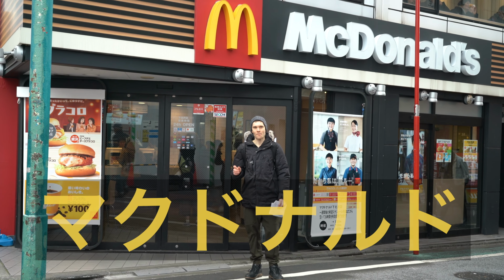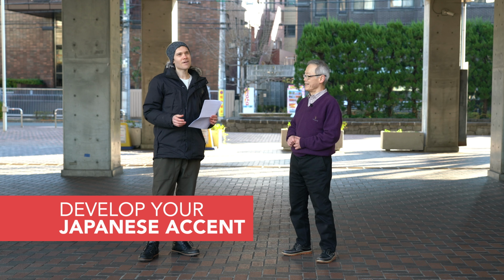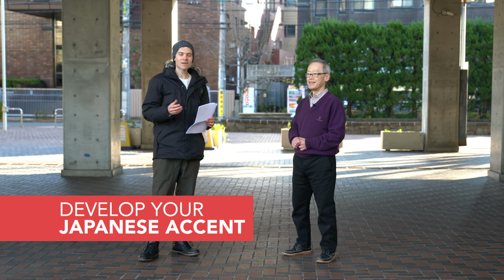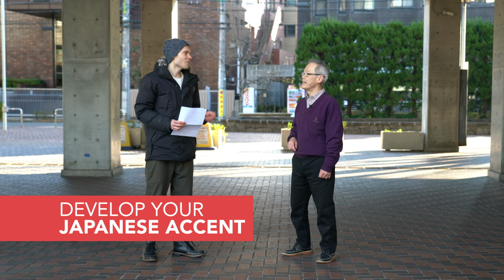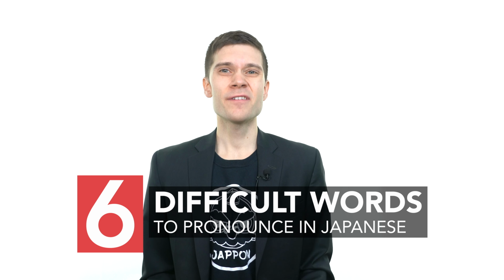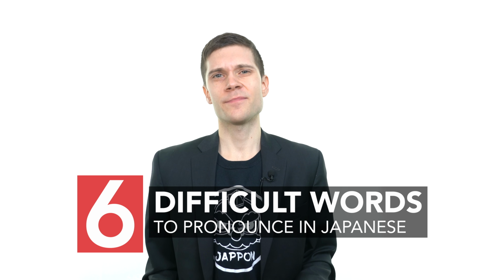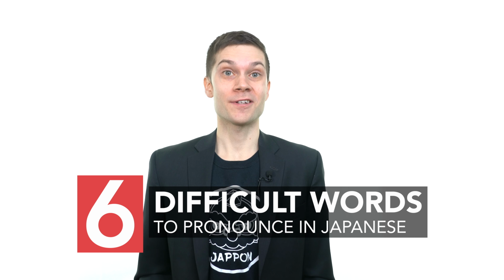McDonald's in Japanese, McDonald's. One thing I find with Japanese words is some of them are very difficult to pronounce. Ryōri. Atatakakunakatta. I don't know about you, but my confidence is not very high when trying to speak a new language, especially when I can't even pronounce the words I'm trying to say.